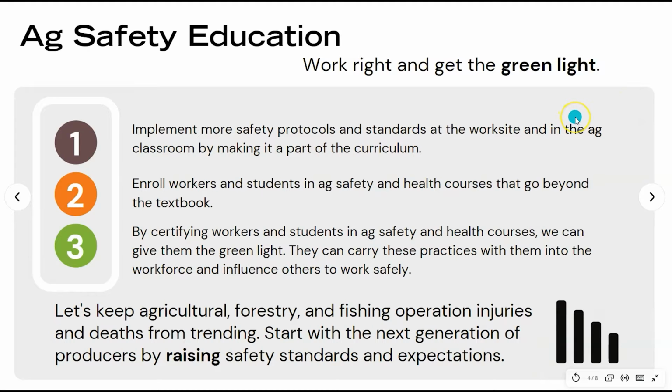So let's keep agriculture, forestry, and fishing operation injuries and deaths from trending. Let's start with the next generation of producers by raising safety standards and expectations.